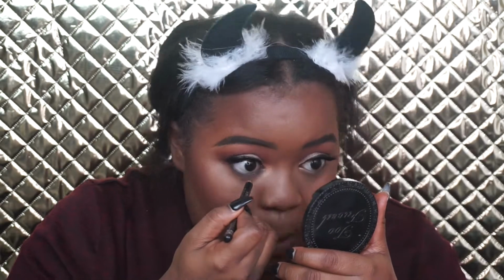Now I'm going to just finish off my lower lash line. I'm gonna go in with one of my favorite eyeliners for the waterline, and this is the Rimmel Soft Coat Kajal eyeliner pencil. This looks like this. I'm gonna take that and put it in my waterline. And now I'm just gonna go in with that dark shade from the Modern Renaissance palette, that dark brown, and I'm gonna place that on my lower lash line.